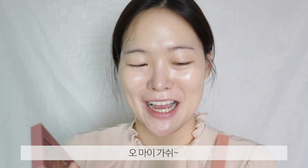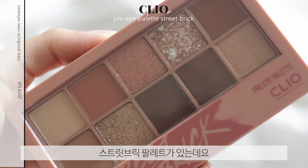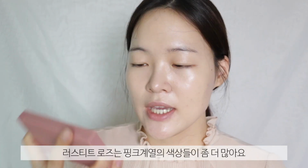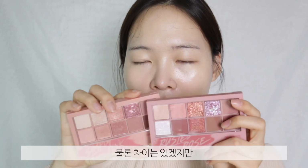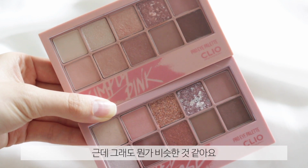And then of course I have these new Clio palettes. Oh my gosh, when I got them and I saw that, I honestly squealed. So we have the new Rusted Rose palette, and then we have the Street Brick palette. The Street one is more of that orangey, brownish tone, whereas the Rusted Rose has more of that pink mauve-ish tone, which you guys know I love. However, I just want to mention that the Rusted Rose palette reminds me an awful lot of the Simply Pink. I mean, there's obviously a difference. Rusted Rose is definitely deeper, but I just feel like they're a bit similar.